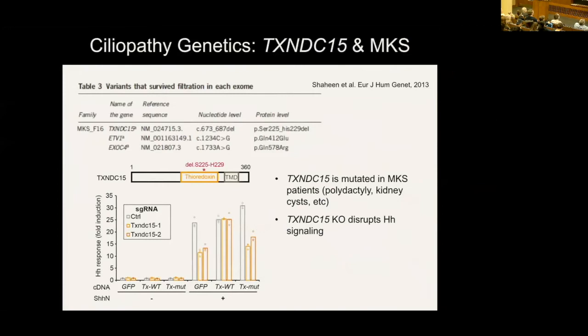We can rescue this defect in signaling by reintroducing a wild type copy of the TXNDC15 cDNA. But what was more interesting is when we tried to repeat this rescue experiment with the mutant allele that had been identified in these patients.